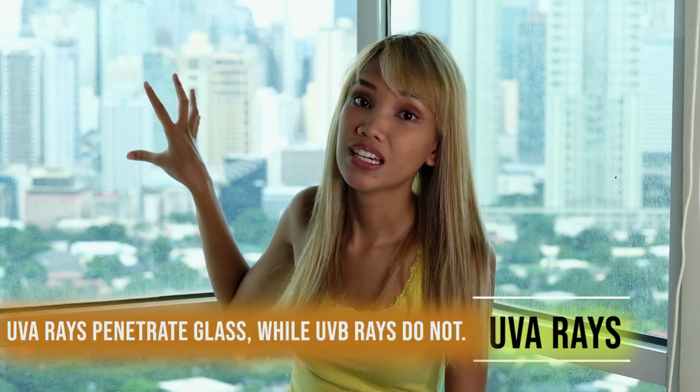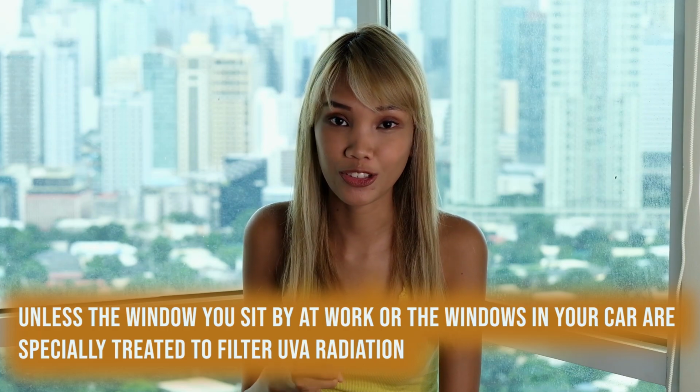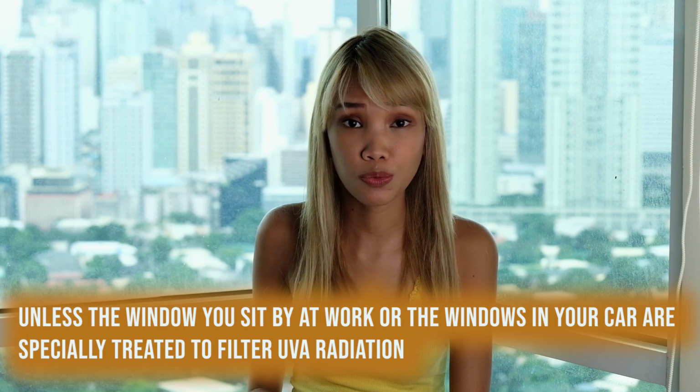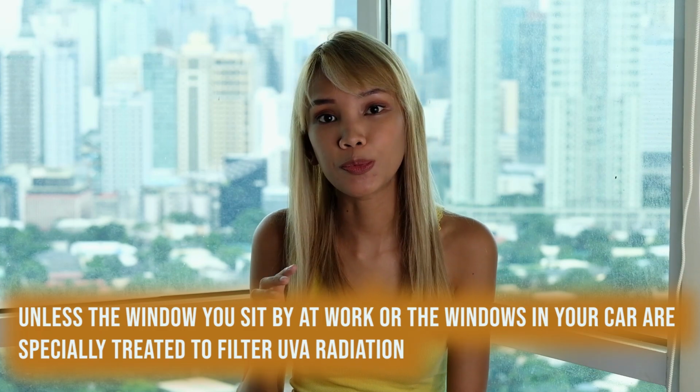cancer. Also, one thing you need to remember is that UVA penetrates through glass unlike UVB. So it doesn't mean that because you're already inside the house, you already have the safety that your skin needs. No, you're still not protected from the UVA rays that can penetrate the glass, unless the glass that you're next to in the office or the bedroom, or even the glass window in the car, is specially treated to filter UVA rays.